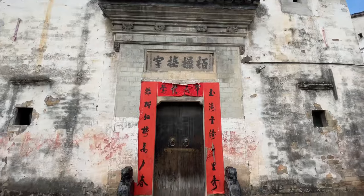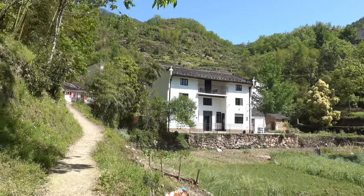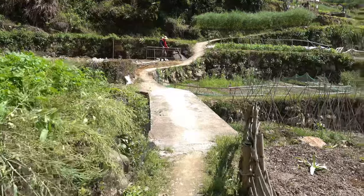The village is set in a crevice within the mountains, which is why it's such a hidden location. What we're going to try and do is go around in a spiral from the top down to the bottom, and we'll end in the central square of this place. First of all, we're going to be heading up this hillside where there's lots of family tombs.